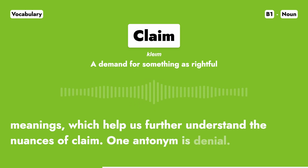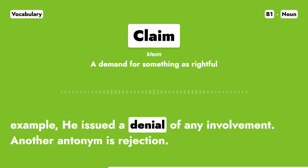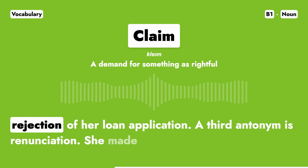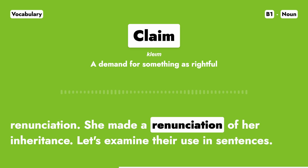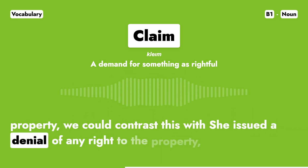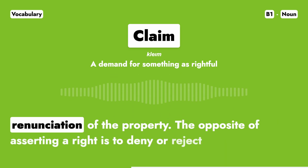One antonym is denial. For example, he issued a denial of any involvement. Another antonym is rejection. The bank issued a rejection of her loan application. A third antonym is renunciation. She made a renunciation of her inheritance. Let's examine their use in sentences. Instead of saying, she made a claim for the property, we could contrast this with she issued a denial of any right to the property, or she made a renunciation of the property. The opposite of asserting a right is to deny or reject that right.